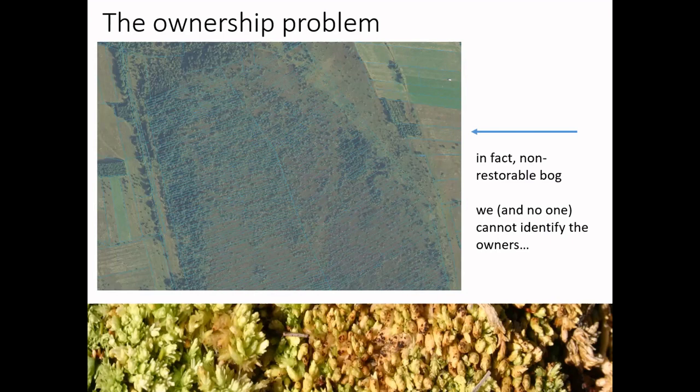In fact, there is no official path to manage such a problem. The only thing which I can imagine is a kind of guerrilla strategy. It means block the ditches, rewet the peatland, and wait to see who will be opposed. But it is of course not a solution for an official institution.